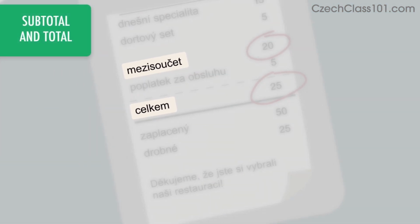The circled parts of the receipt tell you the subtotal and the total. Mezisoučet celkem.